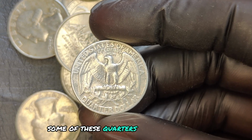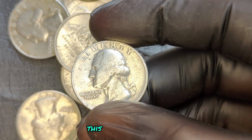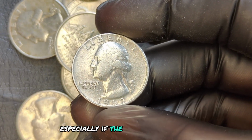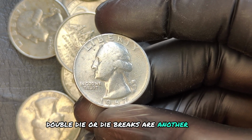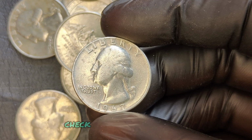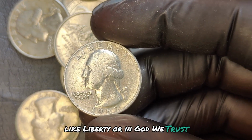Some of these quarters have misstrikes, where the coin design is off-center. This could add value, especially if the error is dramatic. Double die or die breaks are another big value booster. Check for any doubling on the inscriptions like Liberty or In God We Trust.